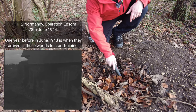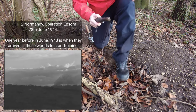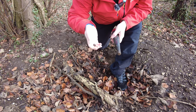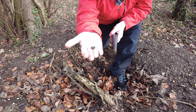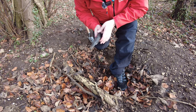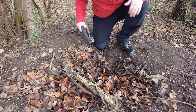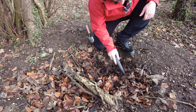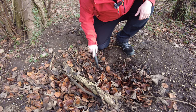Don't spend too long in here. And I saw that one on the surface actually. You've got another button. So that's two buttons. Anyway, this wood is littered with stuff.